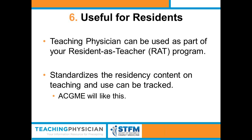And it also serves as a way to help satisfy ACGME requirements of residency programs. It standardizes the content, and also use of the site can be tracked. So you can actually demonstrate to the ACGME that you've had so many residents actually complete the teaching physician training program. And so it's a great way for you to satisfy those requirements.